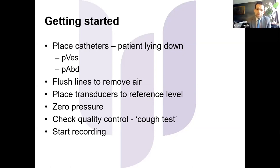Then they lie down on the bed. We do a brief physical examination, and then we get started by placing the catheters. The patient is lying down when we place the catheters. I usually first place the abdominal catheter with a non-sterile technique, and then I roll the patient to the back so I can do the vesical catheter with a sterile or a clean technique.